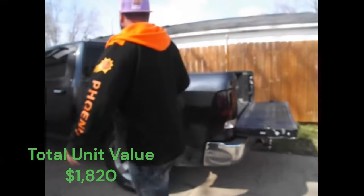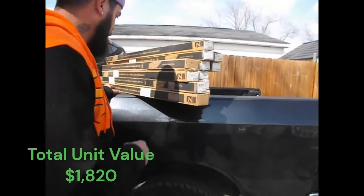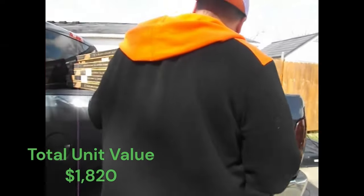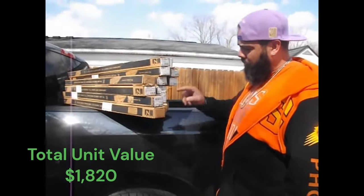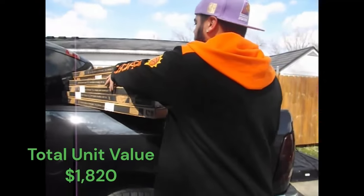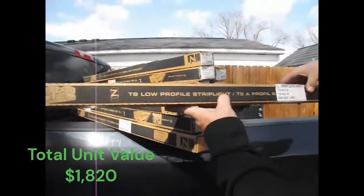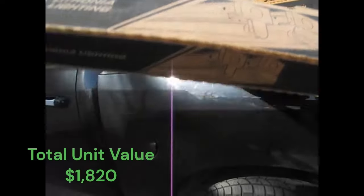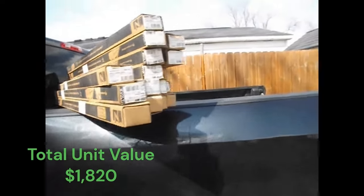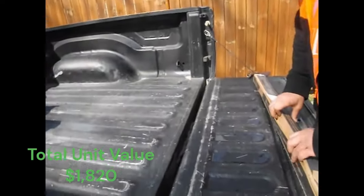All right. If you come over here to the side before we get to the rest of these little things, there is a crate in here that I have no idea what's in the bottom of it, so keep that in mind. We got, I don't know how many, 17, I think. Two, 3, 4, 5, 6, 7, 8, 9, 10, 11, 12, 13, 14, 15, 16, 17. Confirmed, 17 T8 low profile strip lights. I don't know if this is just the lights or if it has the fixtures, but we're going to open this one. There's one box that's opened. There are no bulbs in them, so they're not the bulbs. They are the fixtures.